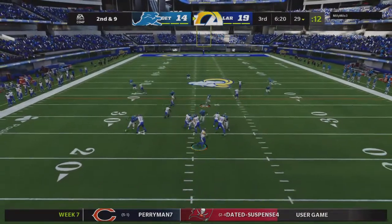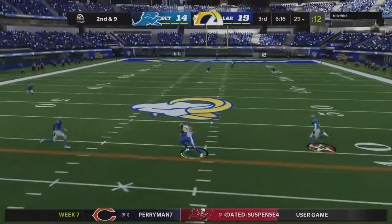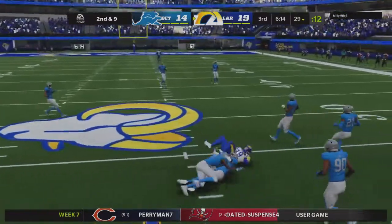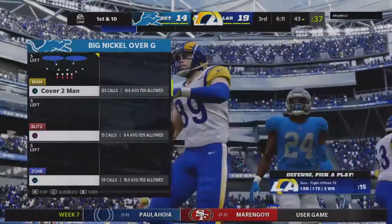On 2nd and 9, Stafford escaping the pressure right. He's got his target. It's the tight end, Tyler Higbee. And he'll be tackled right on the chalk at the 45.